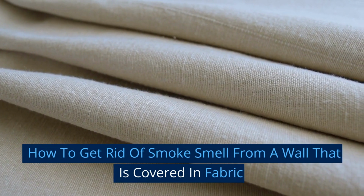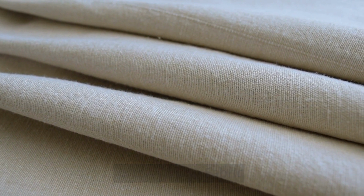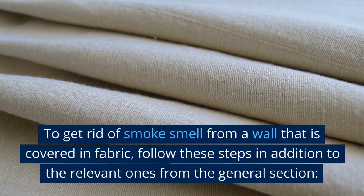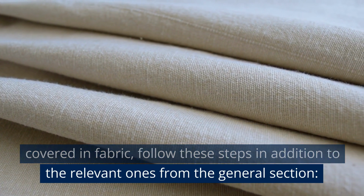How to get rid of smoke smell from a wall that is covered in fabric. To get rid of smoke smell from a wall that is covered in fabric, follow these steps in addition to the relevant ones from the general section.